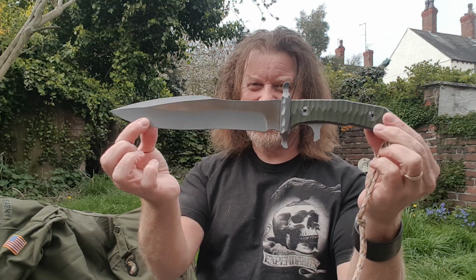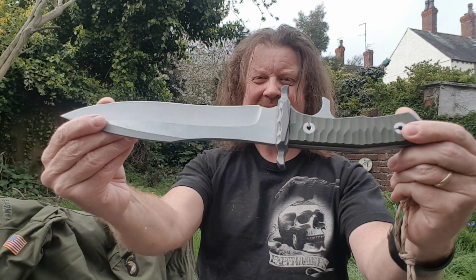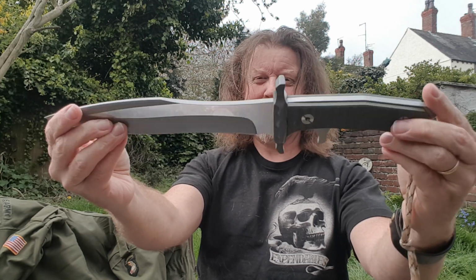But folks, there you go, that's the Rambo Last Blood Heartstopper. A beautiful bit of kit from Anglo Arms and from Prepper's Shop.